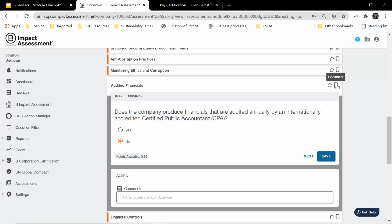The other option you could do is bookmark. Bookmark is also important. Let's say I've answered no to this, but I'm not sure. Rather than saying, okay, let me jot this down and say audited financials, I was not sure, let me get back to it, bookmark does that for you. So when you bookmark it, it is shifted to a report that I will show you that summarizes all the things that you've bookmarked for clarification. So again, feel free to use that, and I'd say it's super helpful, especially if you're working with a client, or you work in a large organization with multiple departments. The bookmark feature saves a lot of people a lot of time.